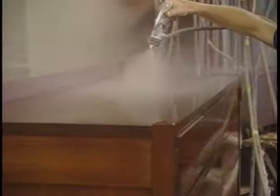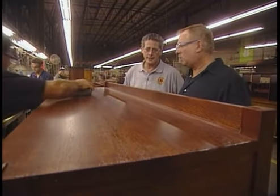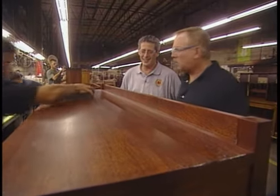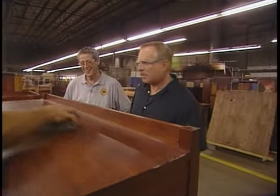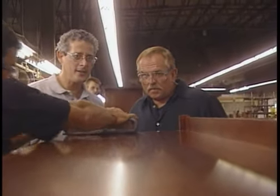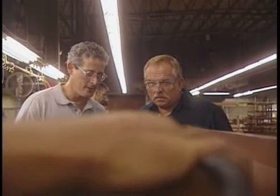After this, how many more stains will go on? There could be up to 3 or 4 more applications of color. And this is called hand rubbing. It's labor intensive. It takes a lot of skill, and it's like watching a tennis match here. Great. John, you see how the sheen is developing? You know, you don't want a high sheen. You don't want a low sheen. You want the right sheen.